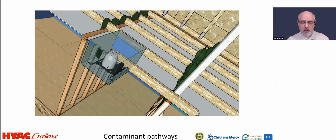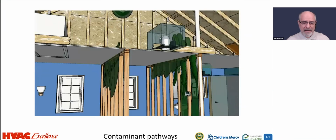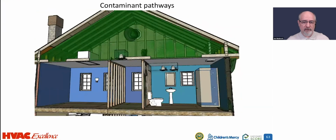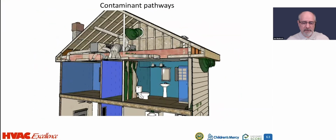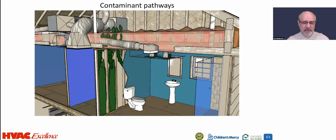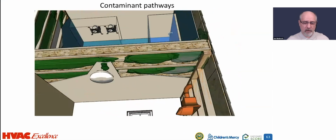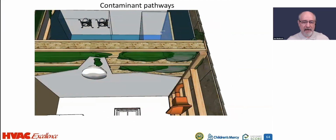So you can see as we twist around the house that things from the attic can actually move down the wall and find their way all the way across to the first floor and even second floor. Right now we're in the bathroom where you can see things are moving down the wall. They're being pulled through by exhaust fans that pull that across. Here we have actually been able to see air come all the way down to the first floor from the attic.